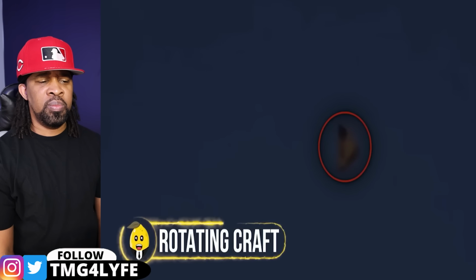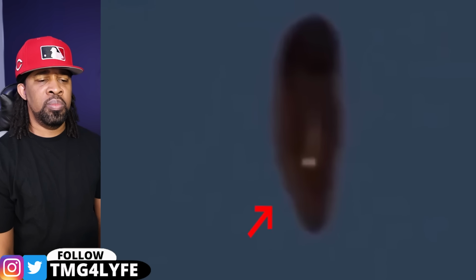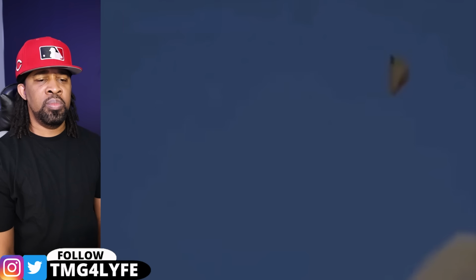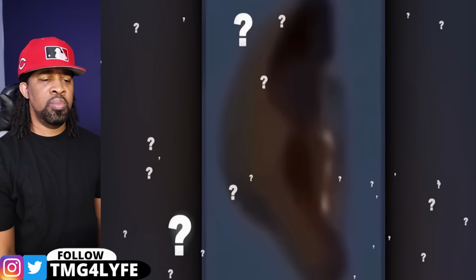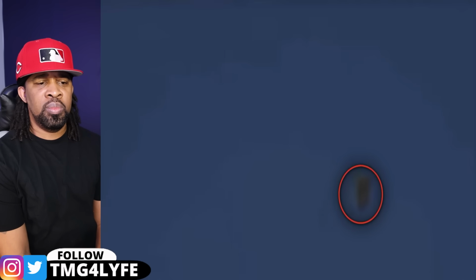Rotating craft. A guy recorded this strange clip of a bizarre flying object in the sky. Brownish in color, its shape resembled a hunched-over figure, and it kept rotating up there. As its front got on camera, the shape appeared to be hollow from the inside, leaving a lot of questions about what it was, what it wanted, and how it got there. But with little to no answers regarding its origin, the object remained a mystery.